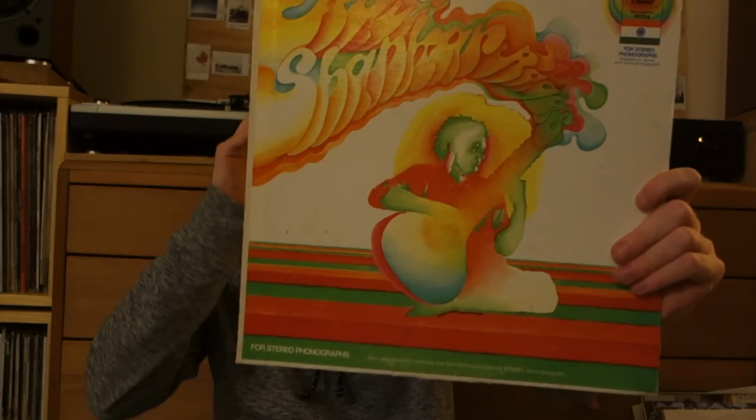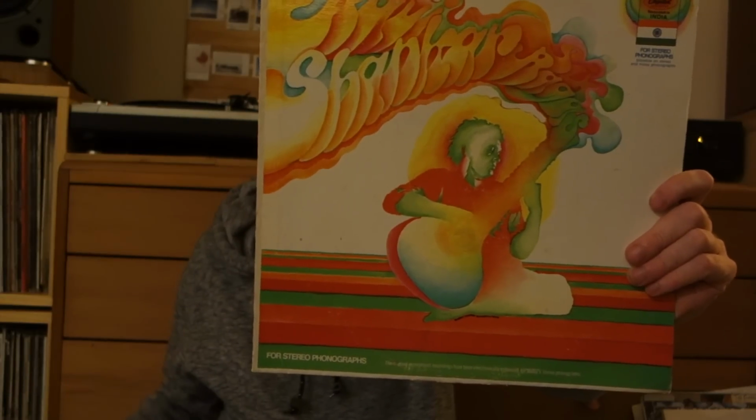Super percussive. Yeah, this is really great. This is an absolute keeper for me. I'm really enjoying this. Suitably psychedelic cover as well. Alright, about 5 or 6 more, bear with me.